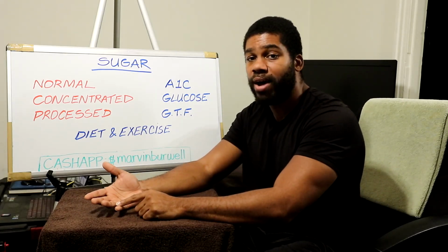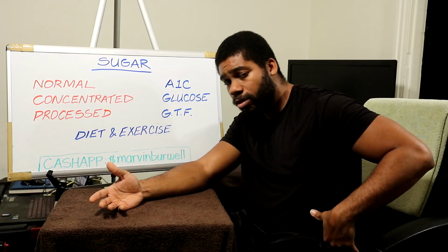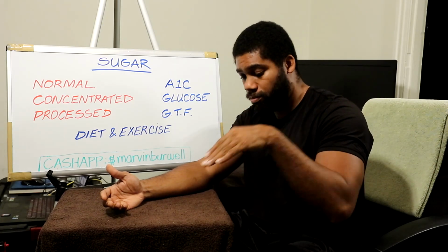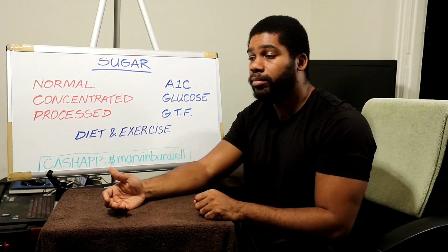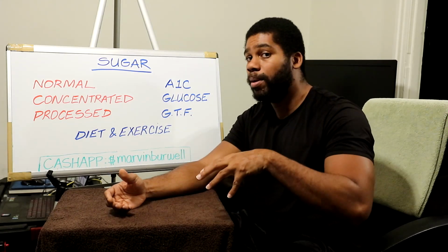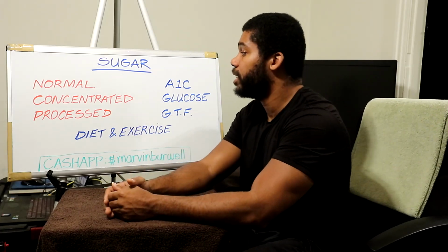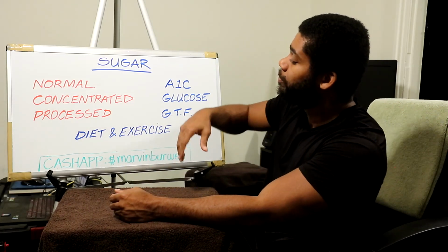You got the skin or the fiber, which helps it come out when you're in the bathroom sitting down. You have the amount of water to help you pee it out when you're going to the bathroom. And then you have the vitamins and nutrients to help build your body up and have materials to do what it needs to do to rebuild things that need to be rebuilt, okay?